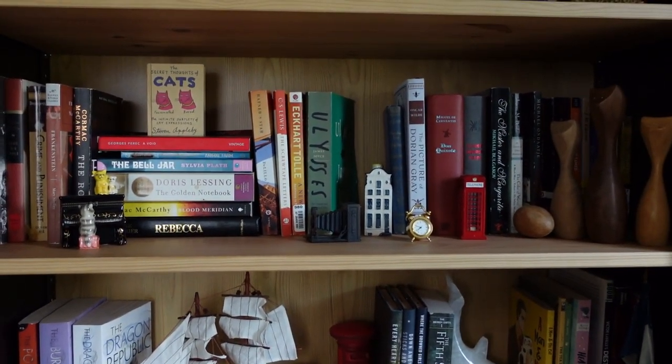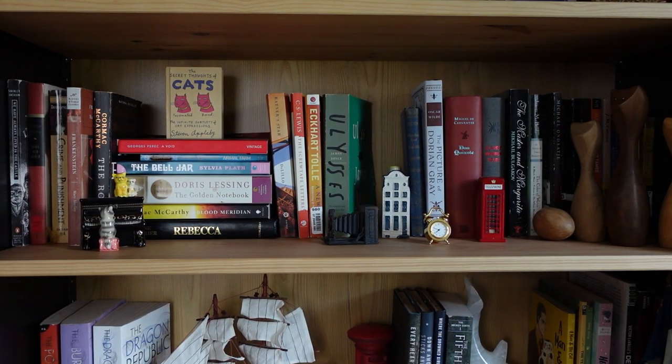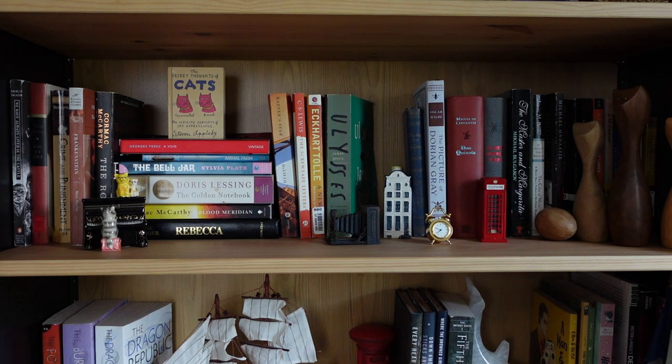This is the only shelf that combines things that I haven't read with things that I have read. This is my classics shelf. I just wanted all of my classics in one place because I feel like it's a very specific mood to be in to read a classic, and I'm probably just as likely to reread a classic as I am to read one I haven't read before when I am reaching for one.